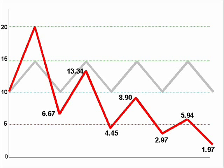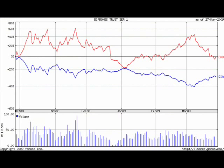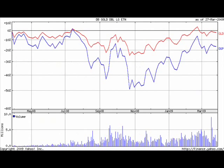These double ETFs, you have to be on the right side of the move, and they're not for buy and hold investors. It's as simple as that. They're a trading vehicle. And this goes just as much for the double inverse ETFs as it does for the double long ETFs.